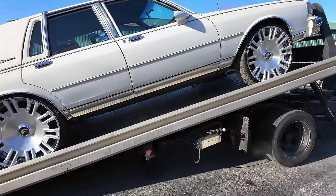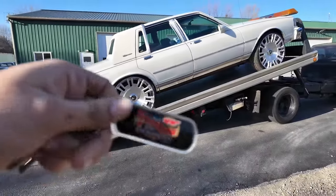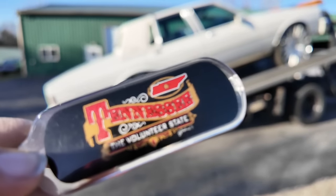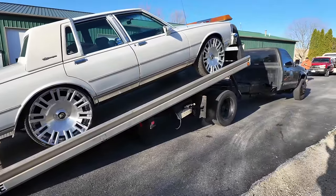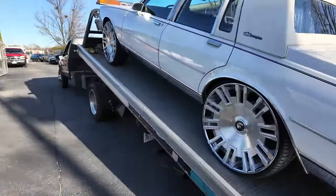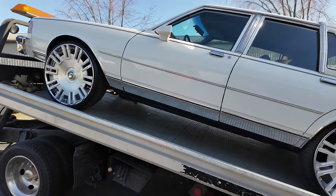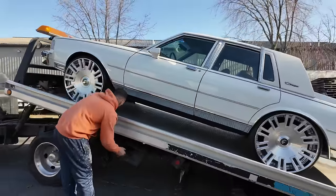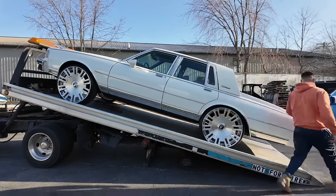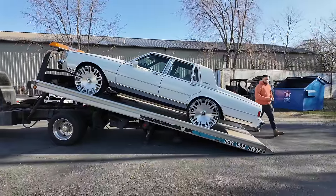We forgot to take the winch off. Hey! Yeah, I got him! Right here, see? Tennessee, the volunteer state. I take the winch off. I know, but I heard you want to turn on the door or what? Why? It's not gonna roll. Well, the hard shifting. Oh man, it's fine. That's what has to be done. It looks good over there. Look at that.